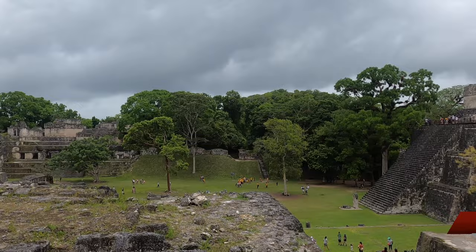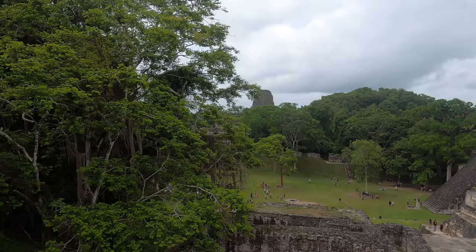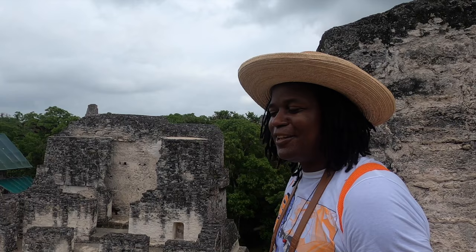So from the North Acropolis, you really can get a good lay of the land and just see how vast this complex really is. Oh my goodness, I was expecting to see two of these things, right? I'm so shocked. We came up here, look. There's one there, one over there, one there, one there, and behind these trees is another big one right there. That's crazy. That's a lot of towers.